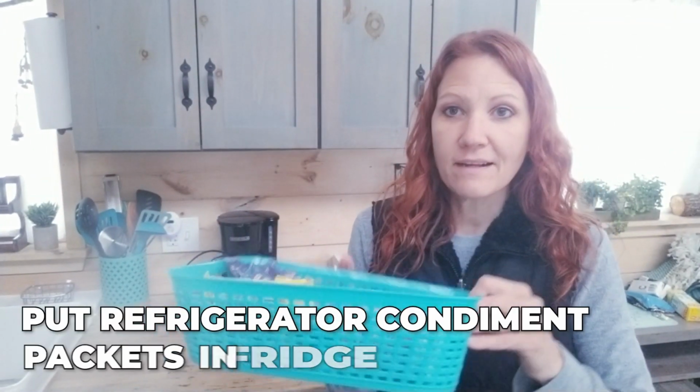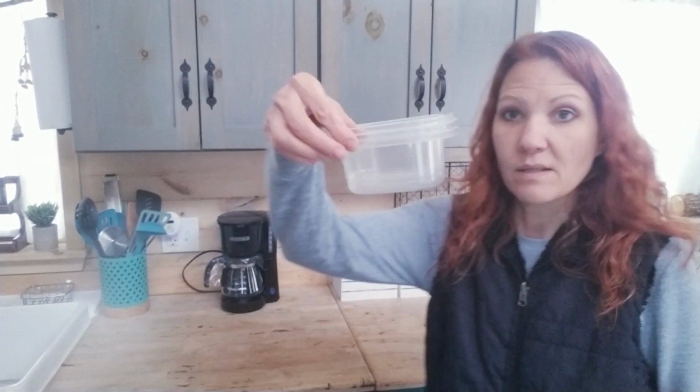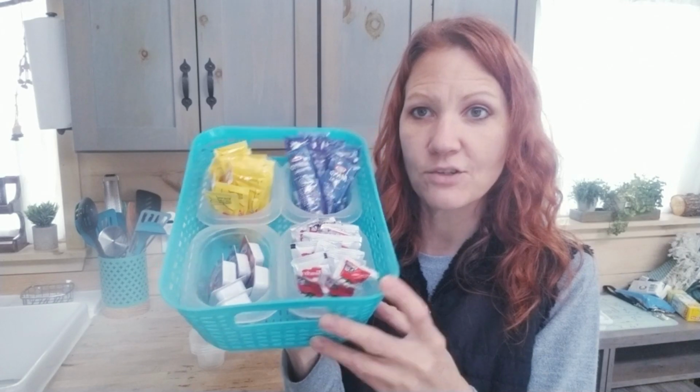Next thing I did, I bought a couple of these from the Dollar General and also bought some of these little things, or I might have had them, but I separated mayonnaise, mustard, ketchup, and jelly. We're gonna be putting these in the fridge just in case they need to use it on their cooking or a sandwich they brought back, or just if they need it, but it's there.